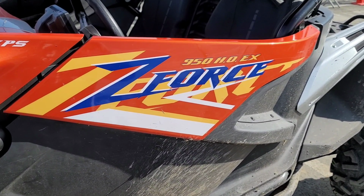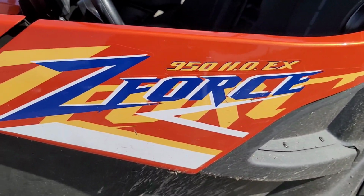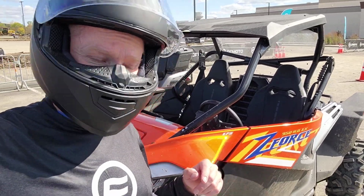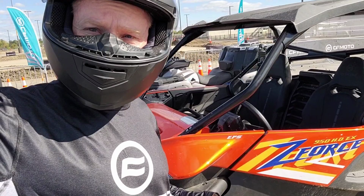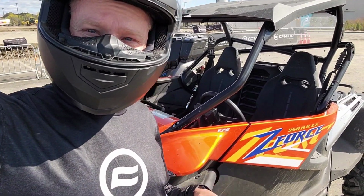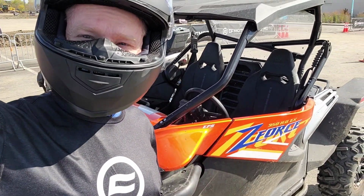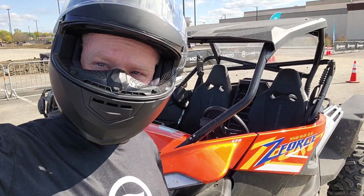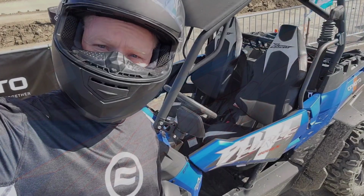All right, next up, the Z-Force 950 HOEX. Let's go. Okay, so the biggest thing on this bad boy, the 950 HOEX, power felt good, suspension way better than what we've seen in the past, and the seating is much more comfortable. Way to go on the seating for sure. Great machine.